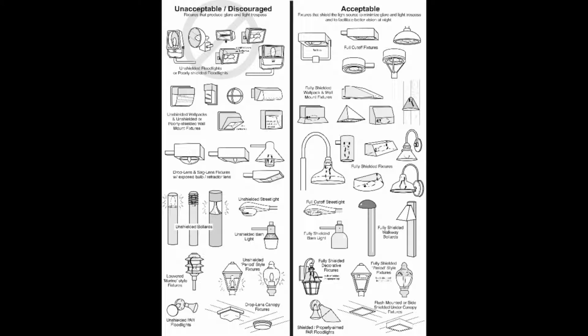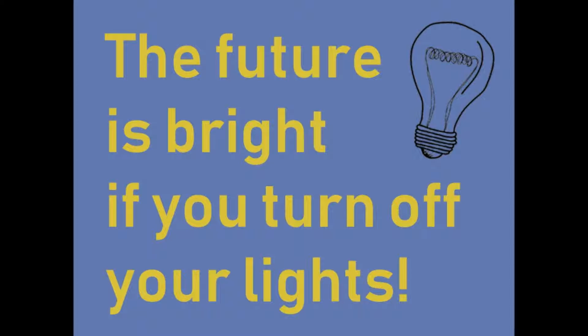75% of light pollution comes from light-escaping light fixtures. Buying shielded light fixtures will not only help combat light pollution, but also lower your electric bill. Remember that the future is bright if you turn off your lights.